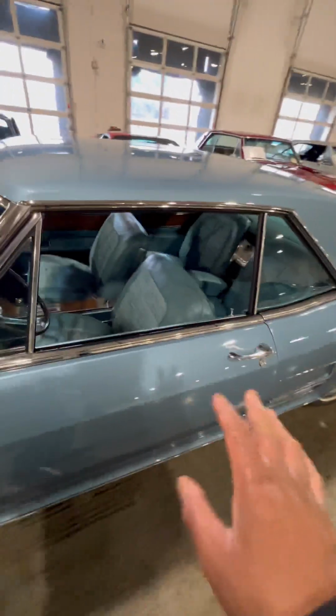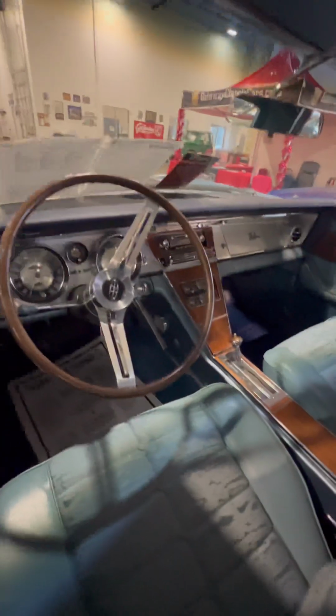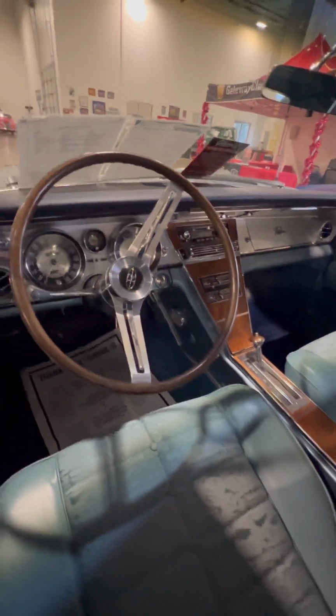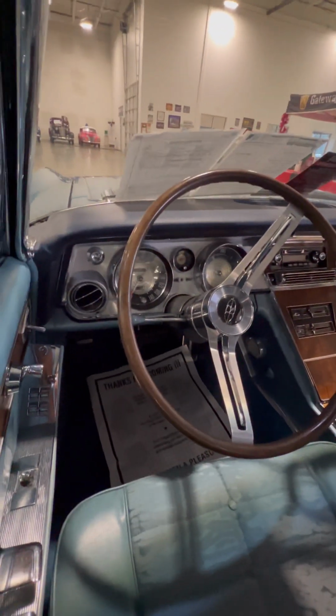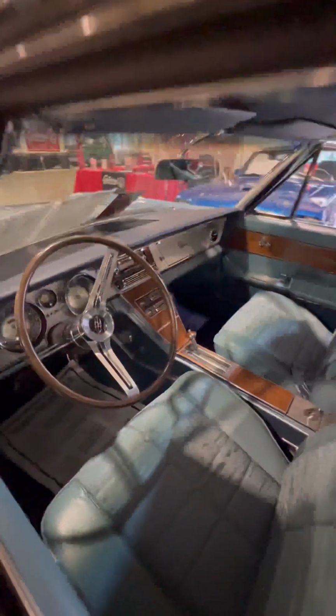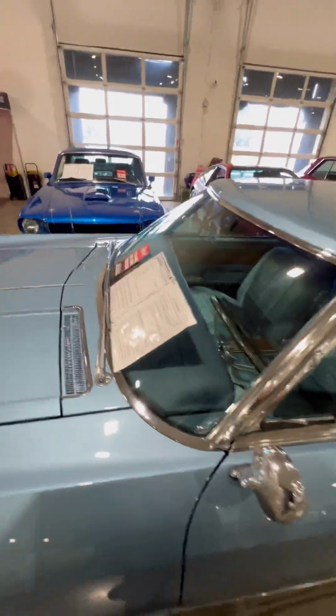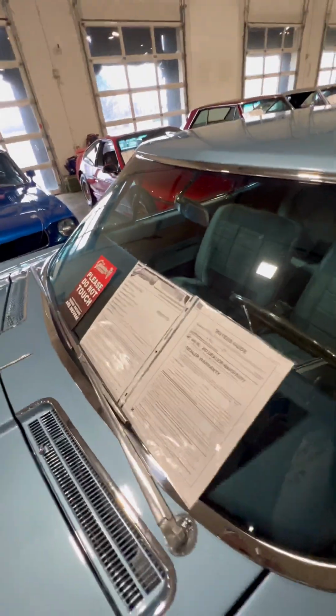Let's look at this driver's side real quick. And this thing, I haven't found any scrapes or scratches. It's clean like that Oldsmobile Tornado. This thing's beautiful, guys. It is beautiful. And I mean, this was well kept. Even if it was a resto mod, this was still well kept.